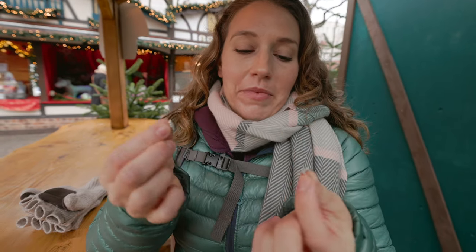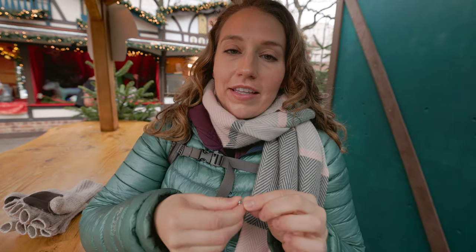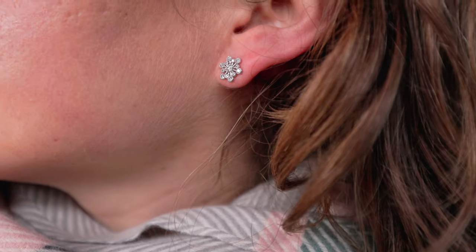I couldn't help myself. I bought some more earrings. They were handmade and they're gorgeous. Earrings are the one thing that in countries I tend to buy because I love them. And so if I get any souvenir, it's usually earrings.